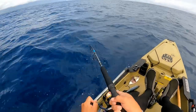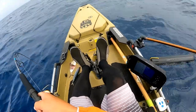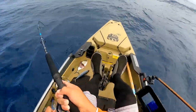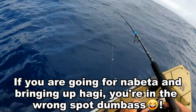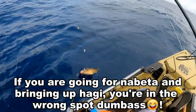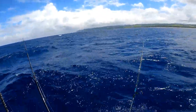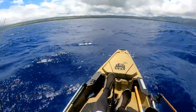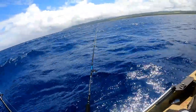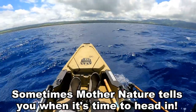Getting bumpy. Oh, just a dumb big trigger. Oh, this wind and waves really picked up. Ugly now.